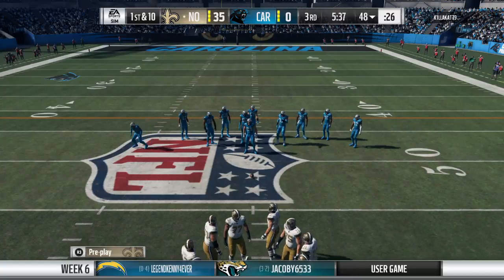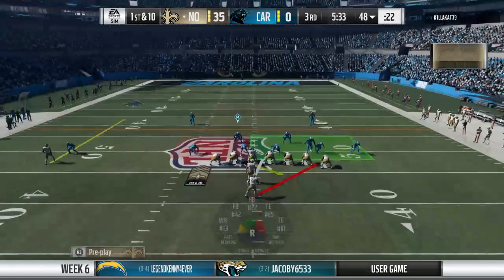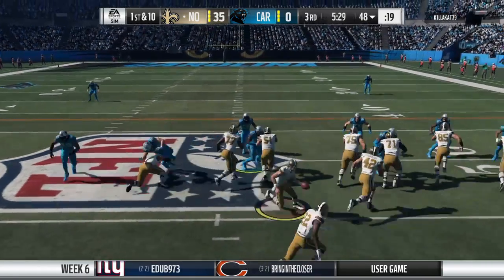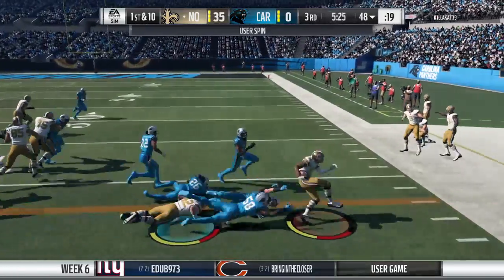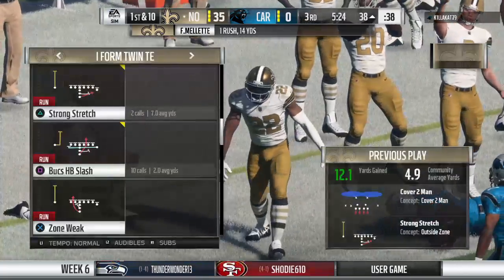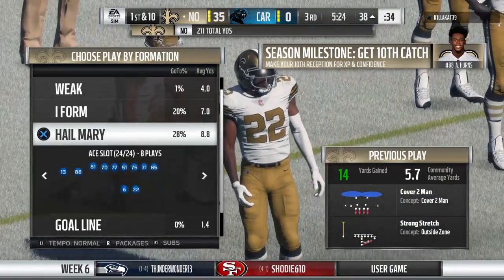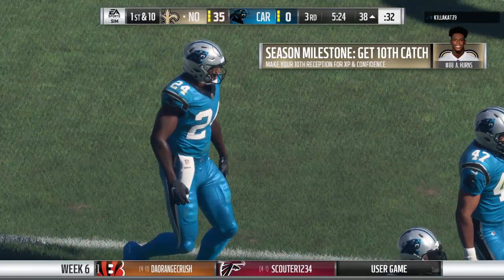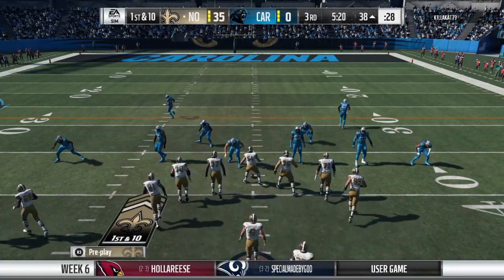Fresh set of downs here. And some room to roam now. Oh, and now he bowls him over. A good gain of 14 there, and it moves the chains. They're trying to show that they can run the ball and protect this lead. Give it to the backs, play a little bit of keep away, don't you think? And that's probably a good philosophy at this point, going to make that defense stand up and stop them.